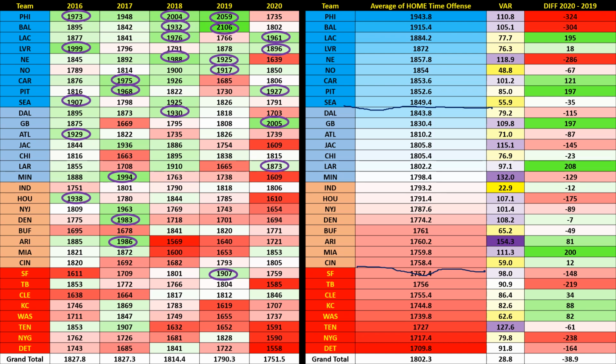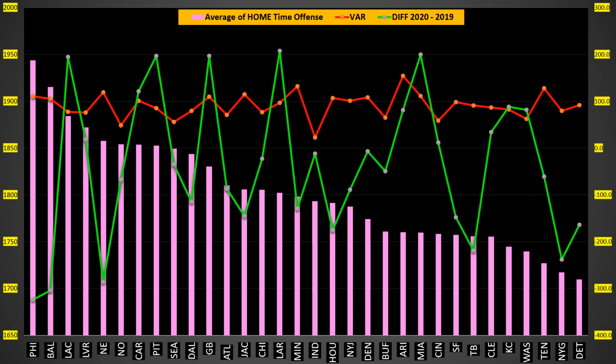The Chargers went up and improved their home time of offense, 195. Pittsburgh and Carolina also improved. Okay, from the last 2 years, Green Bay improved, the Rams improved, Miami improved. So some teams were going up and spending higher times on team offense, home offense versus the preceding year, 2019. So just starting to get this feel of teams that are going to spend a lot of time on offense versus those that don't. And here's the visual of that.